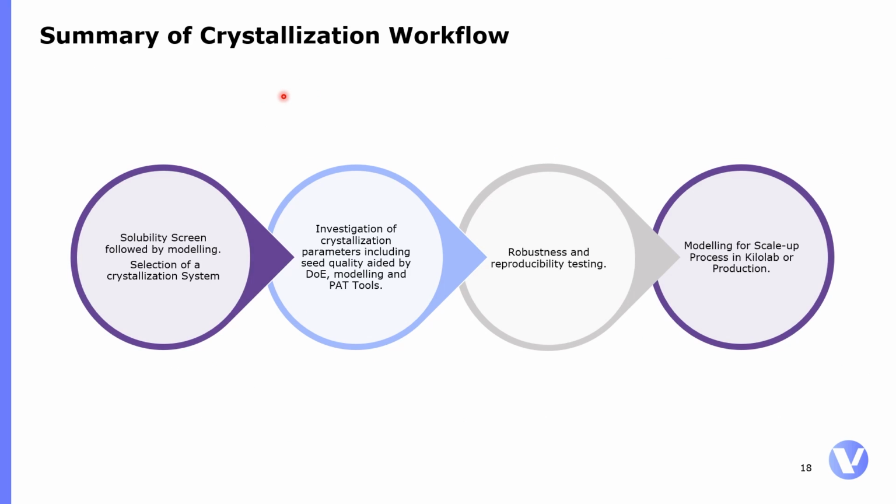In this slide, I'm going to give you a summary of our crystallization workflow. So first, we looked at doing a solubility screen, and this is done on milligram scale, and this is followed by modeling. The solubility of our compound is modeled. That gives us an idea of which crystallization pathway we want to look at, and we select a crystallization system, which could be a cooling crystallization or an anti-solvent addition.